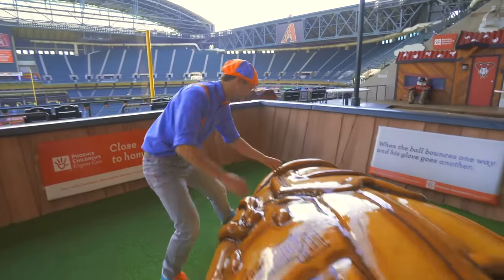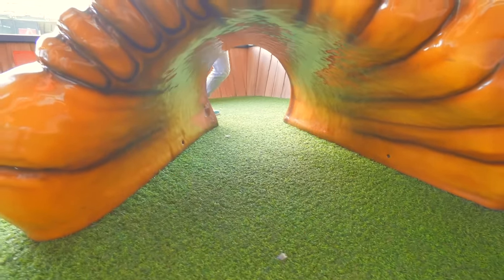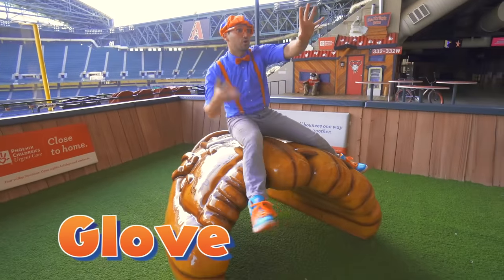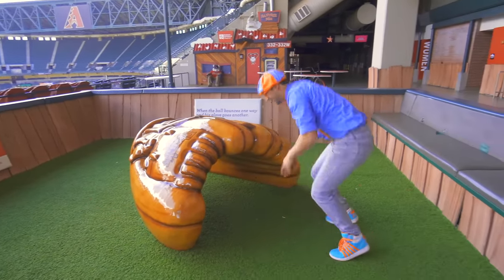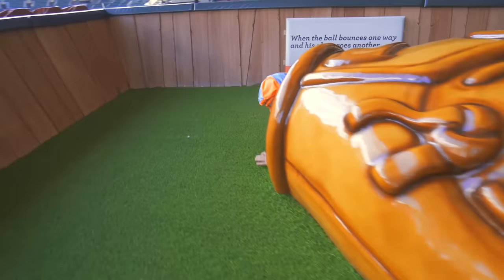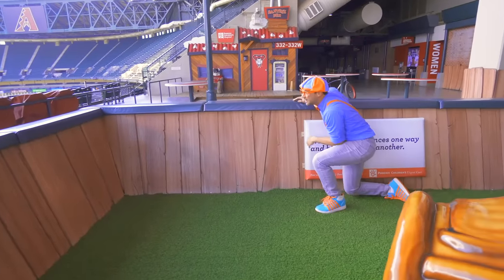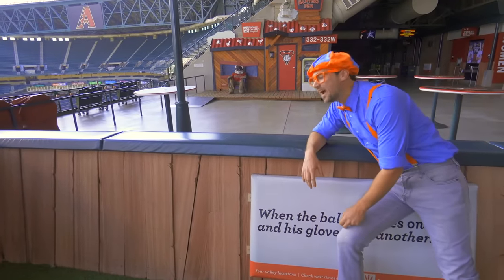Whoa, what is this? Hello! Hey! What are you doing down there? Look! It's a baseball mitt. Yeah, a glove. Whoa! I got the ball! Whee! I'm gonna crawl through now. Hello! Hey! This is so much fun! Whoa! I am getting so tired with all this playing.